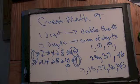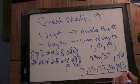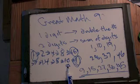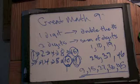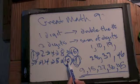Okay. Any other pattern there? Well, it's the multiples of 9. It's multiples of 9. So because there's 9 numbers in the repeating pattern, the 9th one lands every multiple of 9. Yeah. So I know that this is going to be number 45.